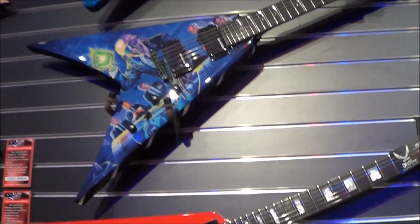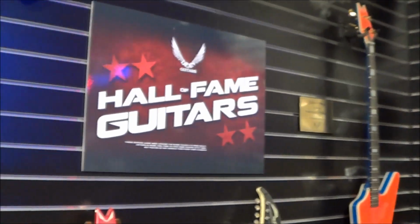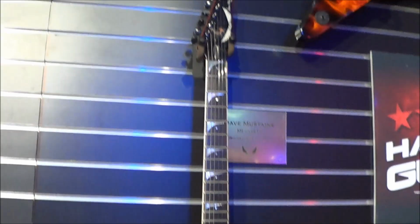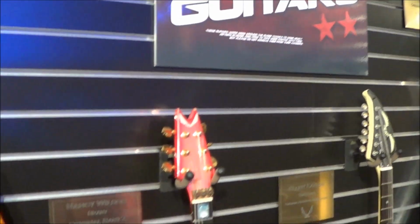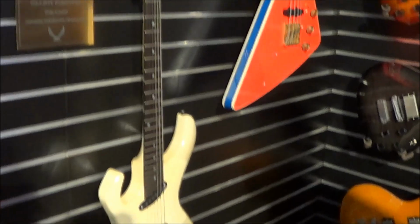Dave Mustaine, Rust in Peace. Excellent. And these are actual guitars. That's Dave's actual touring guitar there. That's Dimebag's actual Damageplan guitar. Nancy Wilson from Heart. Dusty Hill from ZZ Top. Oh, there you go, forgot about him. So we just wanted to show some of the history of Dean guitars.